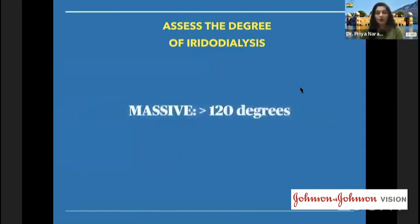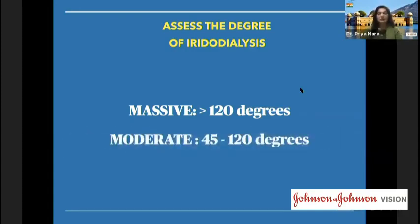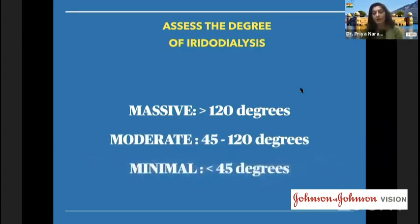We all know iridodialysis is the disinsertion of the iris from its root. We have broadly categorized it clinically as massive, where it might be more than 120 degrees, moderate, or a minimal kind where you can just get away by doing a minimal intervention. When we have these categories of differentiation, which is done clinically, we decide the kind of procedure that we want.